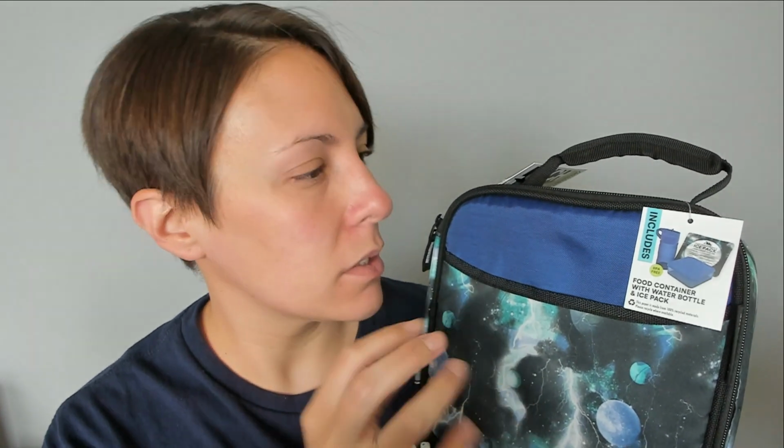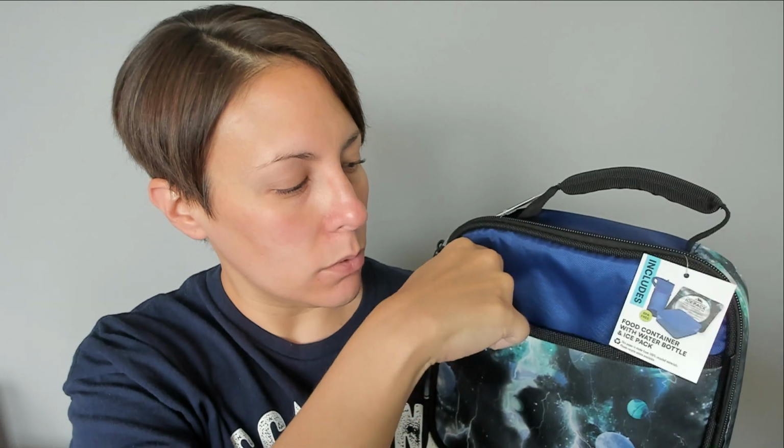It's not too big, it's not too small, and it comes with a little ice pack thing and a sandwich container or something, and a little bitty water bottle. And I usually use that as a backup water bottle if they forget their water bottle at school, just so they can make sure that they have water the next day, you know. But it has a little pouch. I guess you can put napkins in there or something. I've never actually used the pouch, but I like the style.